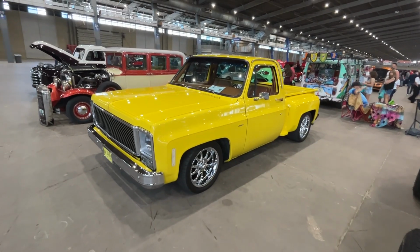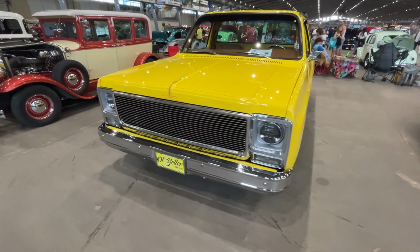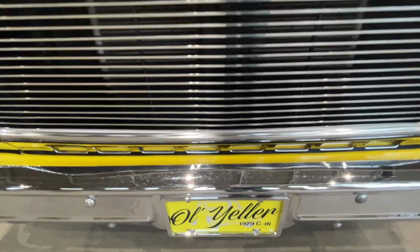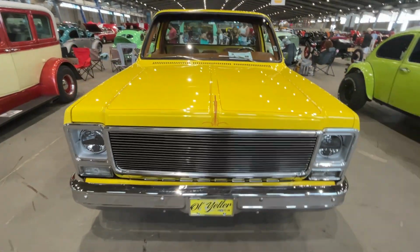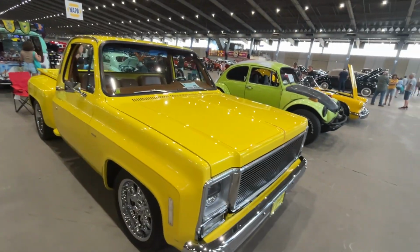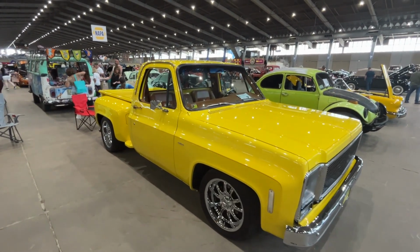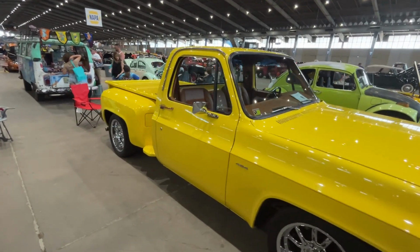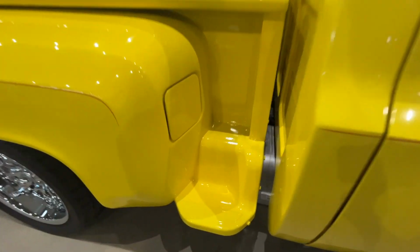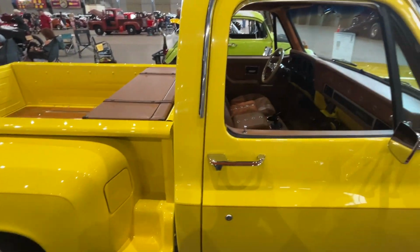Here's my old Yeller truck. It even says so. You think I'm making fun? No, it says right there, old Yeller. See? Yeah, 1979. It says C10. Got ourselves a little step side here. I'm guessing they call it a step side because there's a step on the side. Yeah, I'm smart like that, guys.